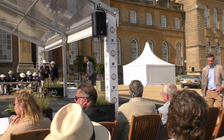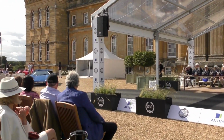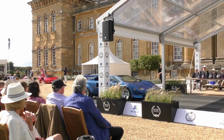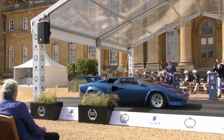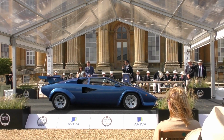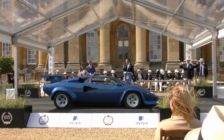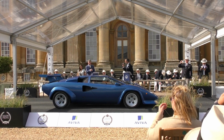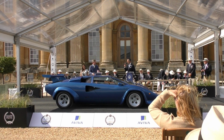Moving to the ages, Countach. 5000 QV. How cool is this car? I had a big debate whether the Countach looks better with the wing or without the wing. Are you more of a wing man or no? I'm a with, Max. You're a wing man? You are quite sort of show-offy, aren't you?